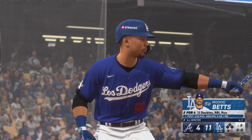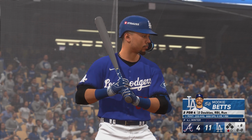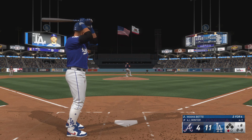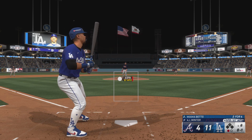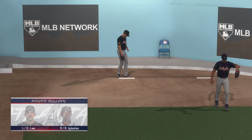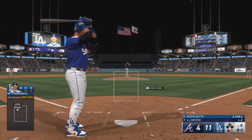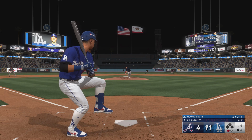With this kind of lead, he can swing freely. Try to hit the ball out of the park. Do what he loves to do. That one finds the zone. That's strike 1. The Braves bullpen has some activity. Dylan Lee getting ready to come in for manager Brian Snitker. Iglesias also getting ready.